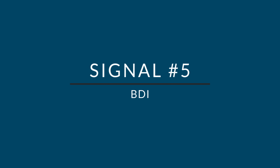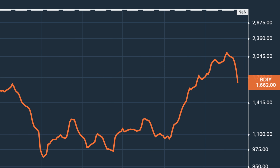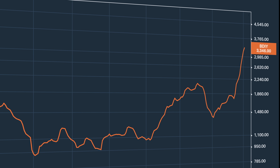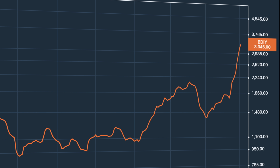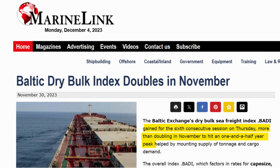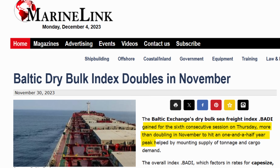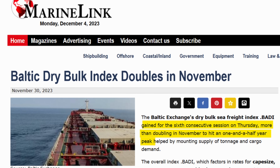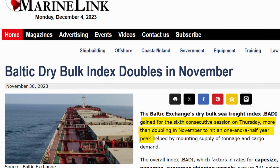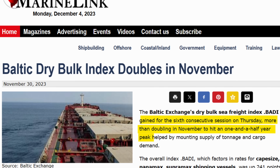Now, the fifth metric is the Baltic Dry Index, the BDI. At the last update, we had seen a slight pullback after a little bit of gains there. Well, since then, we have seen that pullback was pretty short-lived. We've seen a really nice bump up in that number. If we look at the Marine Link November 30th, 2023 article here, we can see the Baltic Dry Bulk Index doubles in November. And generally speaking, there's been a pretty good bump up in the marine traffic there, the marine numbers.